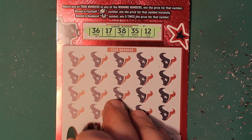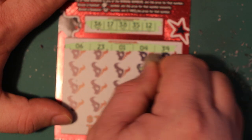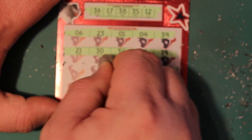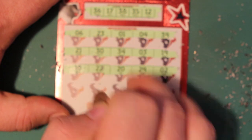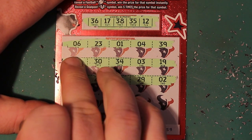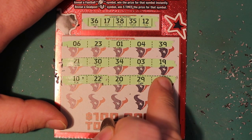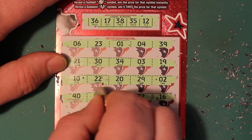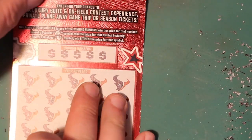36, 17, 38, 35, 12. Claim office today. Still want a big one. Winning tickets are 36, 17, 38, 35, 12. So far I've got 6, 23, 01, 4, 39, 21, 30, 34, 03, 19, 10, 22, 20, 29, and 02. Last row. $16, $27, $18, $08, $40. All right, I don't see any winners. Come on, that'd be nice to have another $100. Wow, that's awesome.